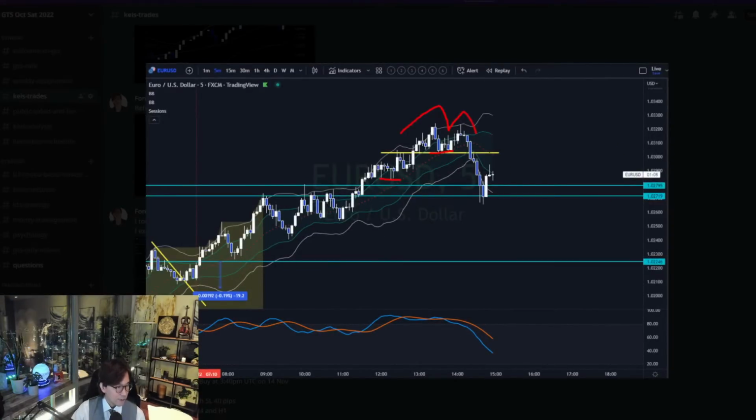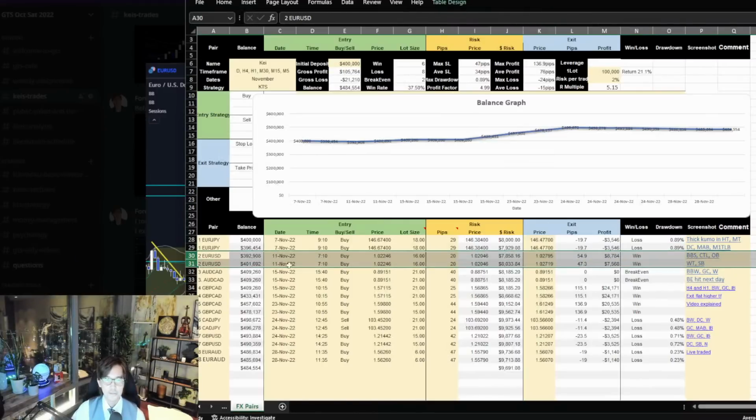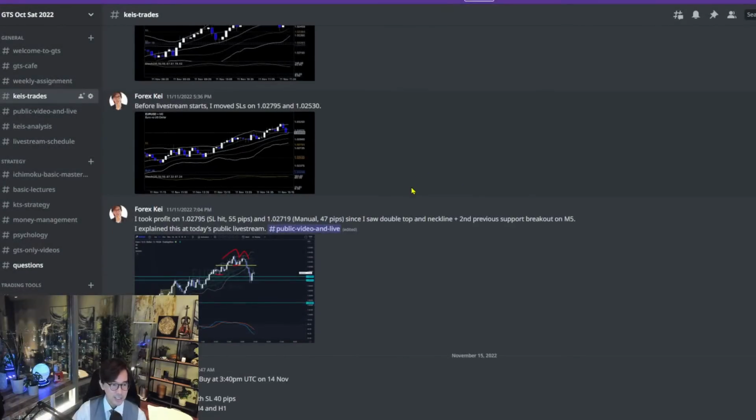So that's also reflected on this spreadsheet, the next trade, the Euro USD. But again, the most important thing is not to lose, because if you don't lose, all you can expect is running profits. So yeah, after I set the break-even line, I simply leave. So that was my second trade.